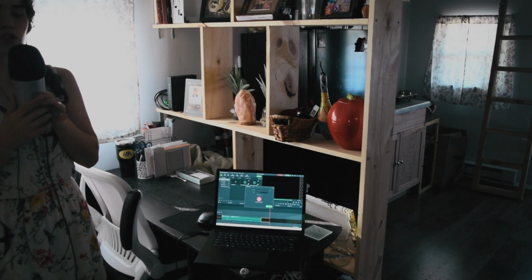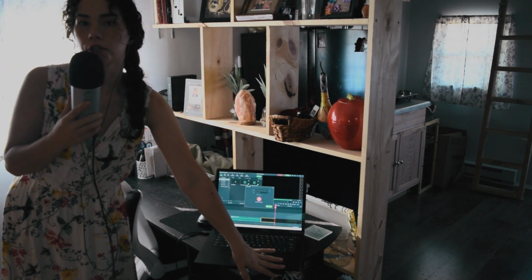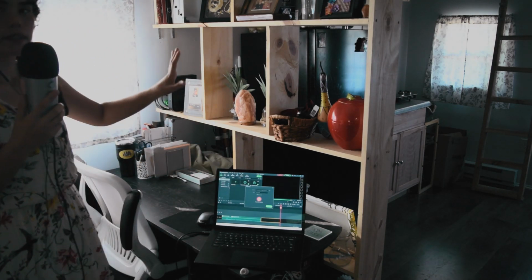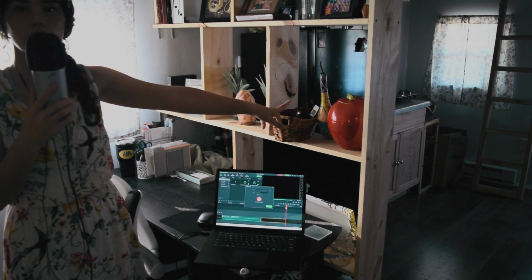So this is just the desk area. You can see I have my laptop here turned toward you guys. I am recording. You can kind of see the screen. This is just the back side of the shelves. You can kind of see into the kitchen still.